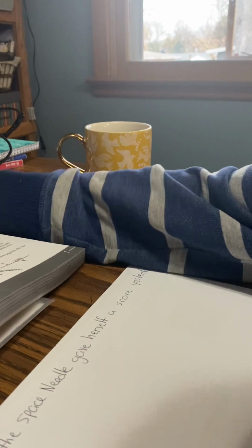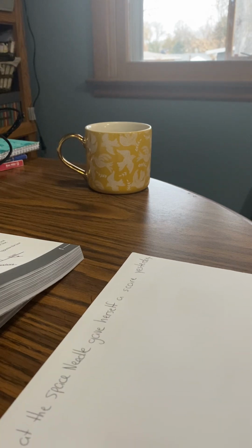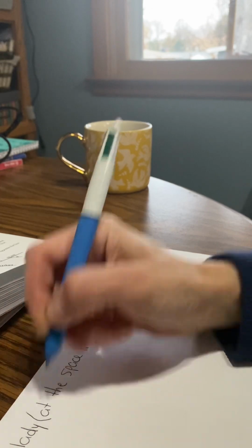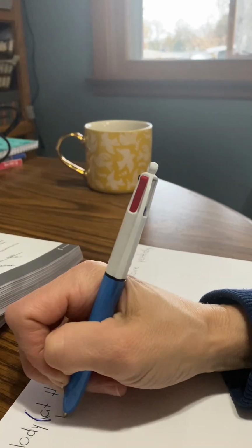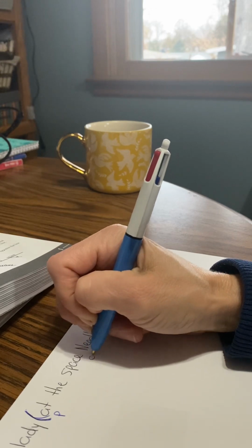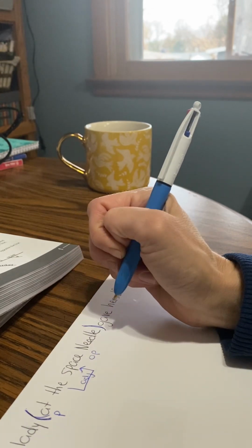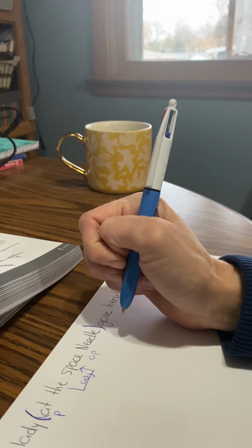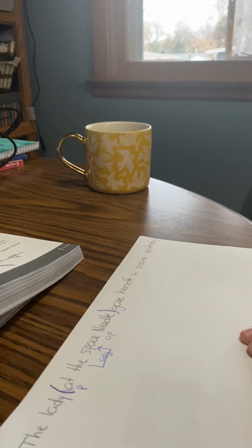All right, so where is our prepositional phrase? At the Space Needle. Here's our preposition, at. The Space Needle is the object of the preposition. The is our adjective, right? And please try to work through these sentences on your own and then do them with me to see if you got them right.